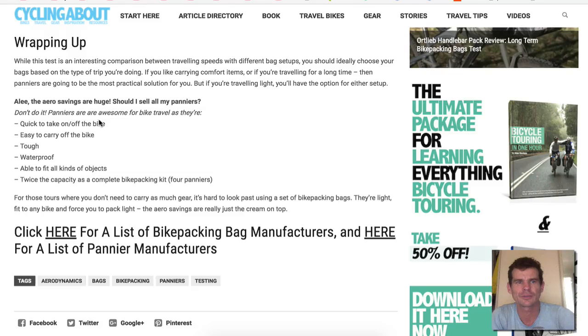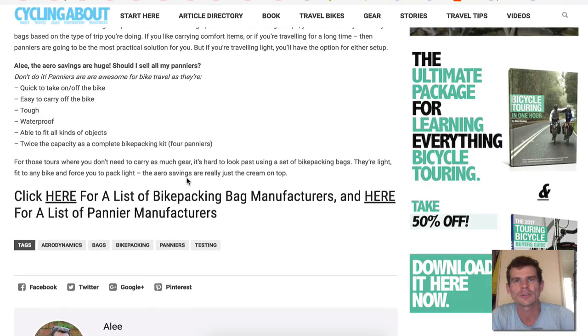I like panniers for commuting and stuff like that, because they're easy to take on and off the bike. They're tough, they're waterproof, fit all kinds of objects. Twice the capacity is bike packing. So it depends on what sort of touring you're doing as well. For lightweight climbing stuff, I'd recommend definitely bike packing. For flatlander stuff where you've got to carry more food and water, you definitely got to run the panniers.